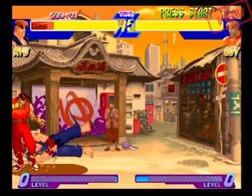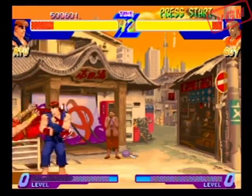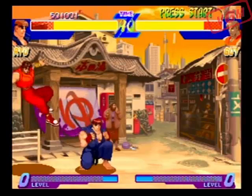The other major complaint is a severe lack of characters. This game only has 10 characters compared to Super Street Fighter 2 Turbo's 16 characters, 17 if you count Akuma, and of the familiar faces you only get Ryu, Ken, Chun-Li, and Sagat because Bison isn't selectable. And that's kind of weird.